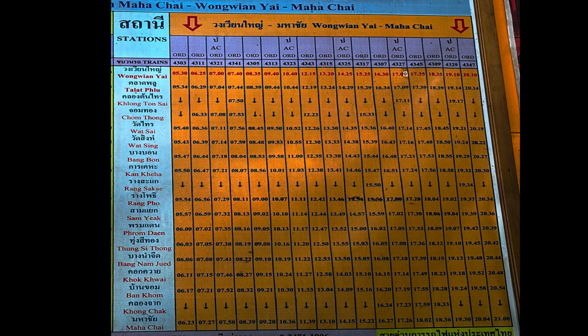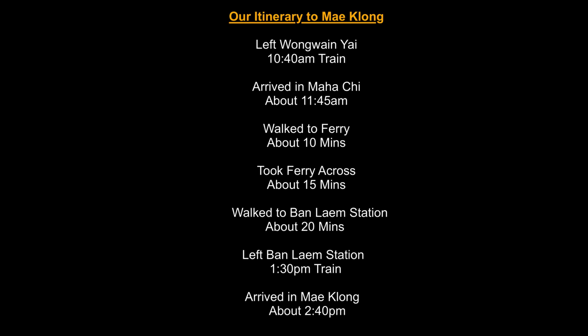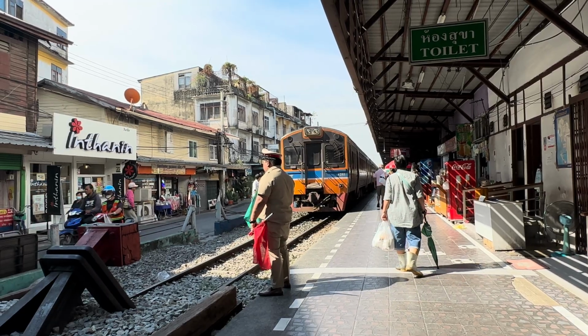I would also recommend stopping at the Wang Wei Yai station a few days before your trip to get the most current train times, as what you see online may not be current. Here's exactly what we did based on the times in December of 2024. Also keep in mind we did not explore Maha Chai, so if that's something you want to do, you will need to adjust your schedule to do this.